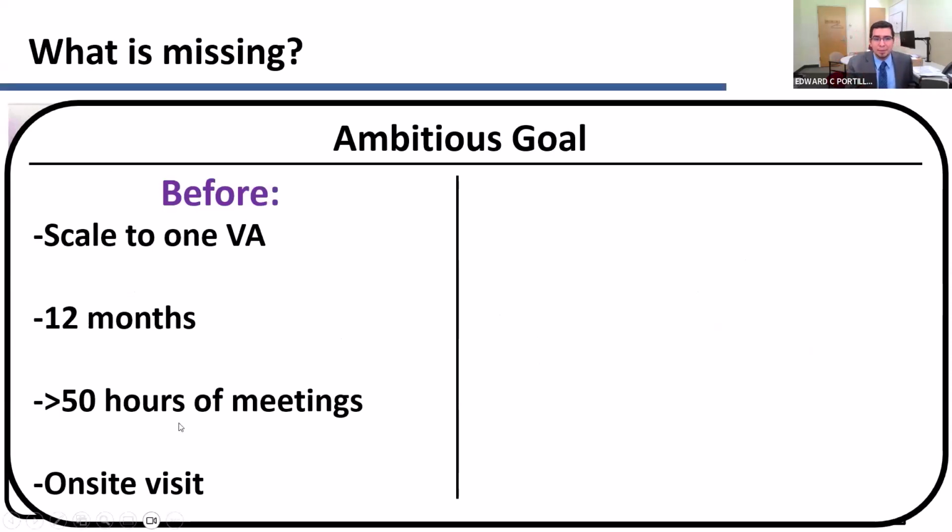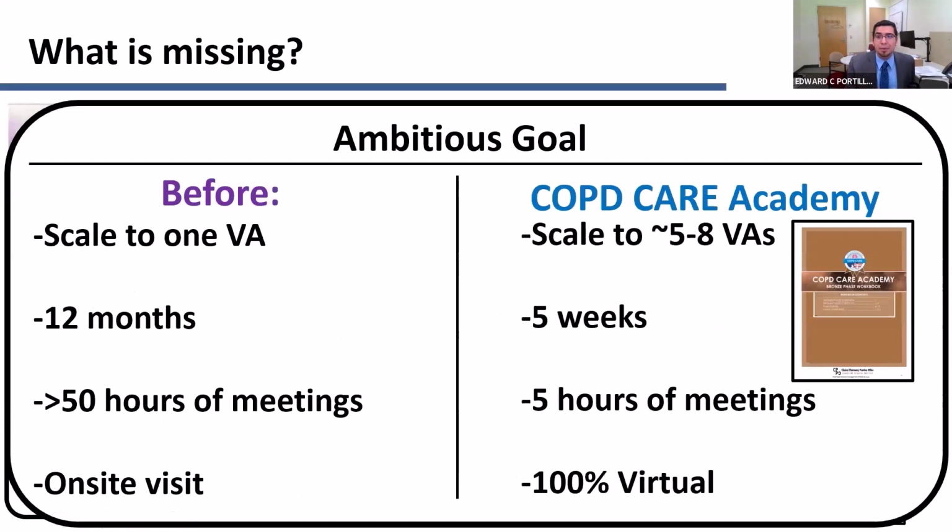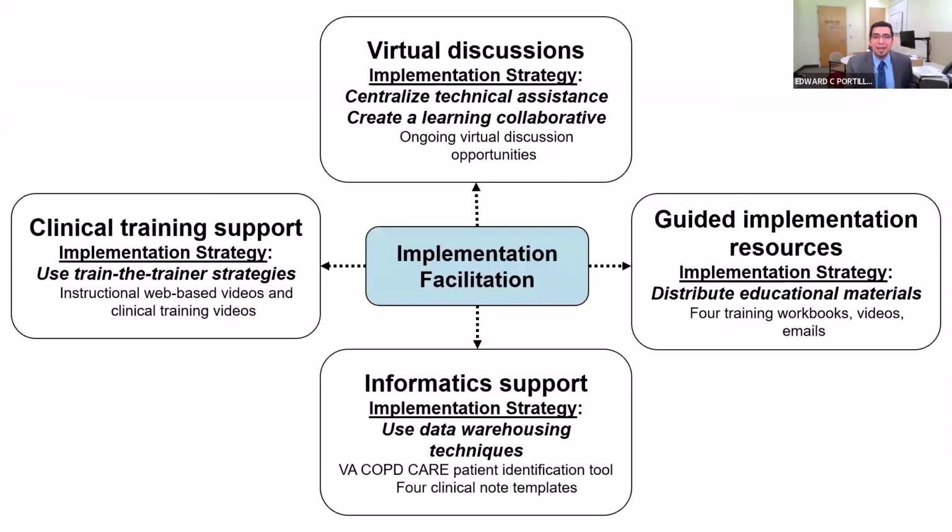We did it in 12 months. We had over 50 hours of meetings. We had an on-site visit. So it was great, but it was time intensive. And what we wanted to do was change that to scale to 5 to 8 VAs at a time over 5 weeks, with 5 hours total of meetings, and do it all virtual, right? So an ambitious goal. And the recipe to success for this, I thought, was implementation facilitation.